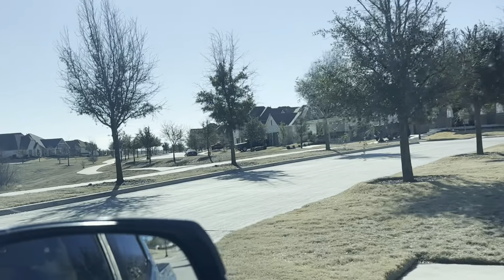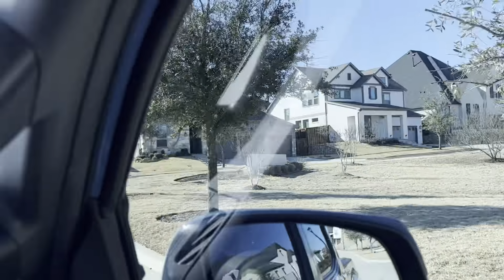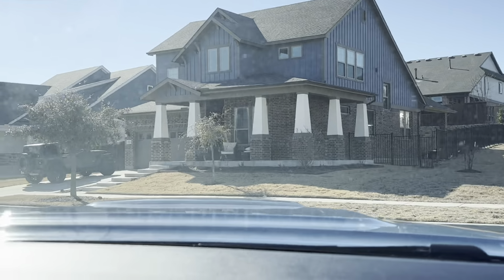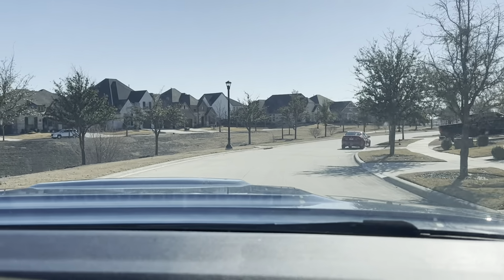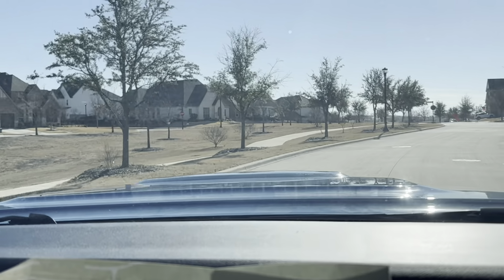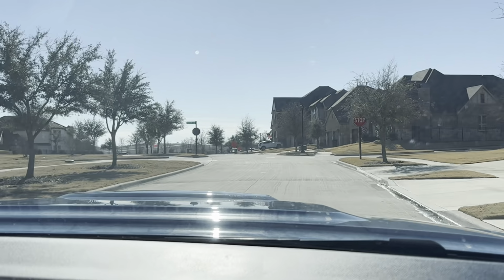So we've really only made one good loop through the neighborhood, and we're almost done with the main neighborhood. You can see a lot of trails between neighborhoods to help people get to parks without having to drive. Lots of space to walk. Now up here on the right, we are going to come past the model homes again.